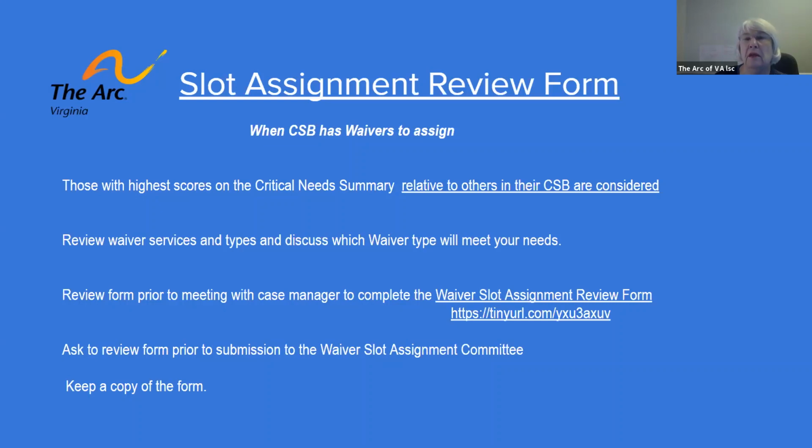And the committee is composed of community members. They may not be staff of the Community Services Board, and they may not have any vested interest in who is selected for the waivers. There are no Community Services Board staff who are on this committee either.